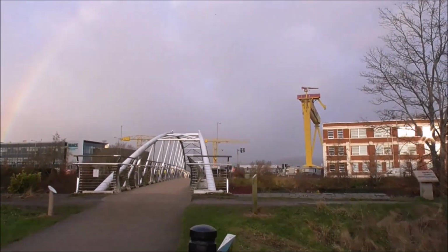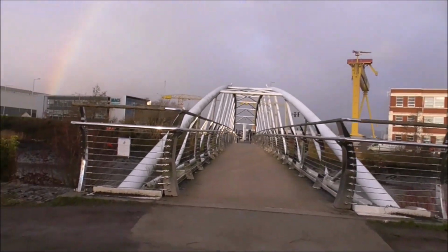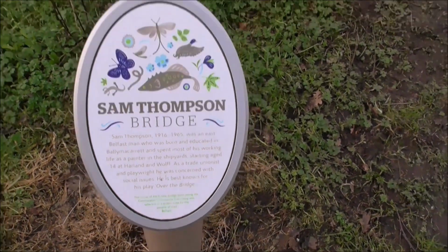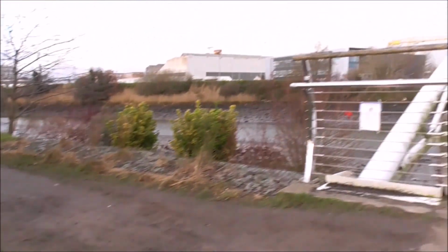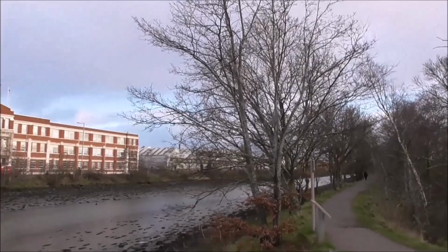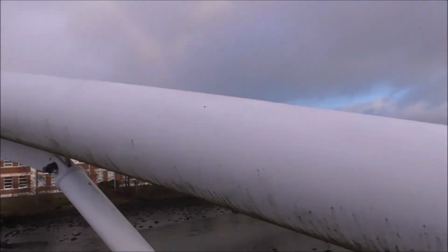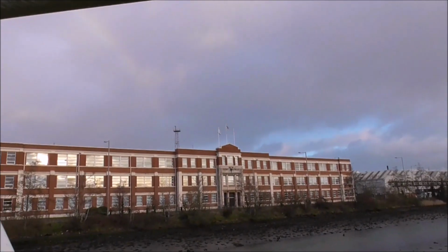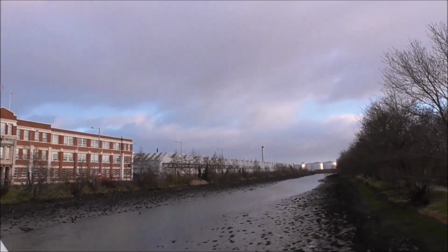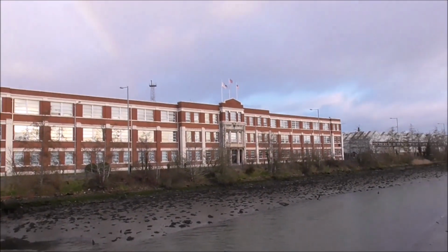Show you this tubular type construction for bicycles and foot walkers. This is in honour of Sam Thompson, playwright from Ballymacarrat. Well, it looks quite grotty actually at the minute. The Con. But having said that, you know, it has been well cleaned up, and there's kingfisher, and some people have spotted otter up the Con.